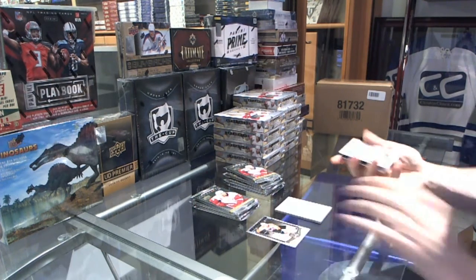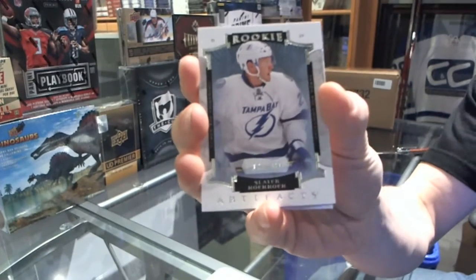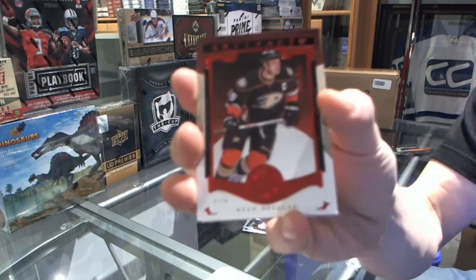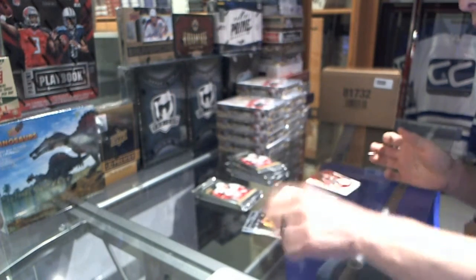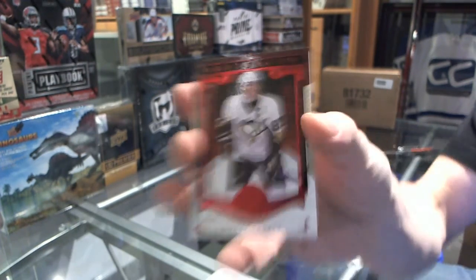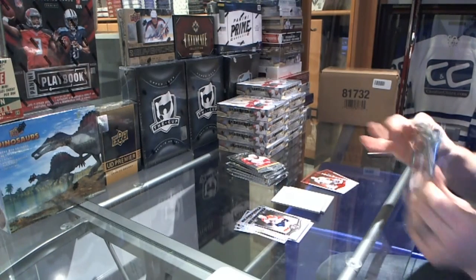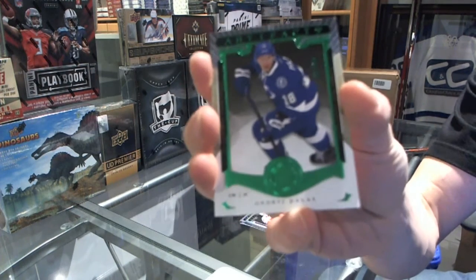We start with a rookie to 999 for the Tampa Bay Lightning, Slater Cuckoo. We've got a red parallel number to 399 for the Anaheim Ducks, Ryan Getzlaff. Red parallel number to 399 for the Pittsburgh Penguins, Sidney Crosby. We've got an emerald parallel number to 99 for the Tampa Bay Lightning, Andre Palat.